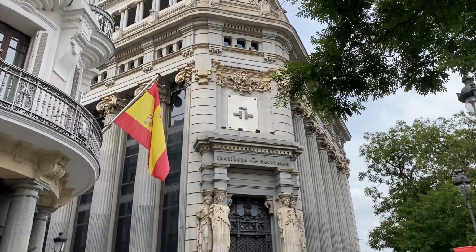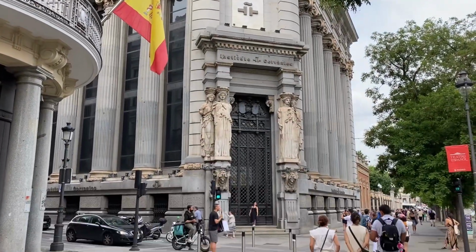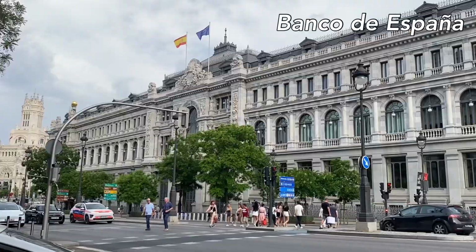I fell in love with the architecture here. Honestly, looking left and right, you would see really nice buildings.